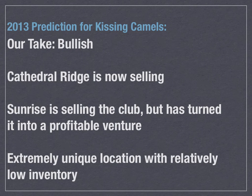So this is our prediction for Kissing Camels. We're bullish. Part of that's that Cathedral Ridge is now selling. Sunrise is selling the Garden of the Gods Club, and they've turned it into a profitable venture. So those who would be interested in purchasing it are purchasing something that's presently making a profit. And there's an extremely unique location with relatively low inventory. While there's a 12-month supply that's out there, there's not a lot that's distinctive.